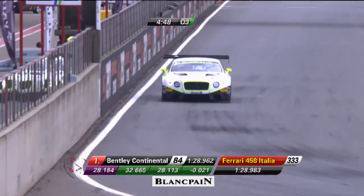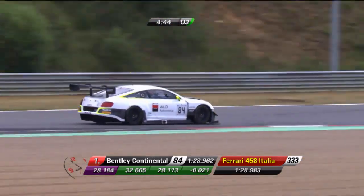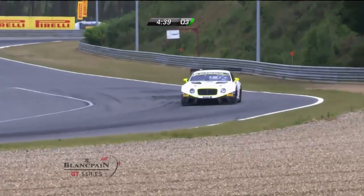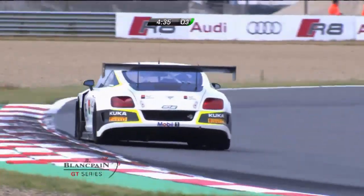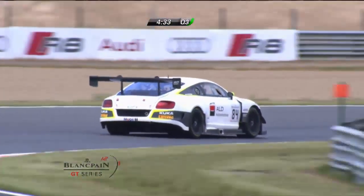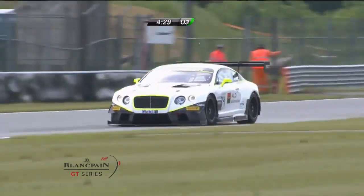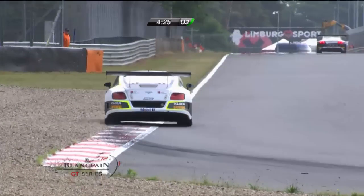Maximilian Buch didn't let him hold that position for very long. 5 seconds, I reckon, was all he was allowed to keep it. Then the rumble of the 84 Bentley, and it's not just rumble, it's speed as well. So Maxi Buch, he's really on top of the car. And as you said, it looks so well balanced when this young German is at the wheel. He pours it through the corners, and it's a big car. He's a small fellow, sits very low. So it's quite an alien driving environment until you get used to it.